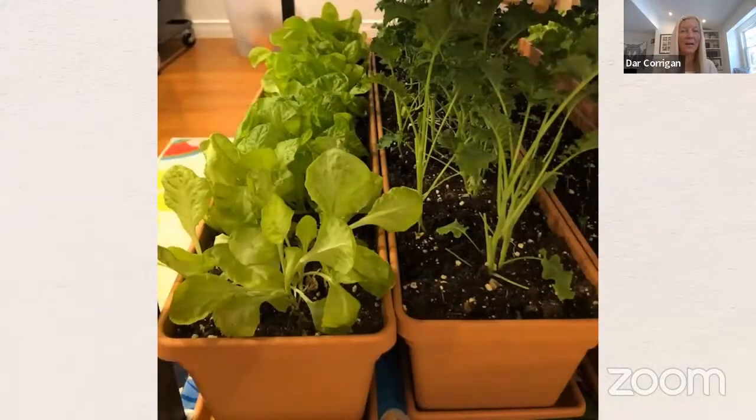I've used my outdoor window boxes. When I first started my indoor garden, I just used these. As you can see, I'm growing kale, and this is Tom Thumb lettuce. This is great because they're rectangular, so I was able to put 4 of these in a row on the bottom of my veggie cart, and I'll show you pictures of those a little later on.